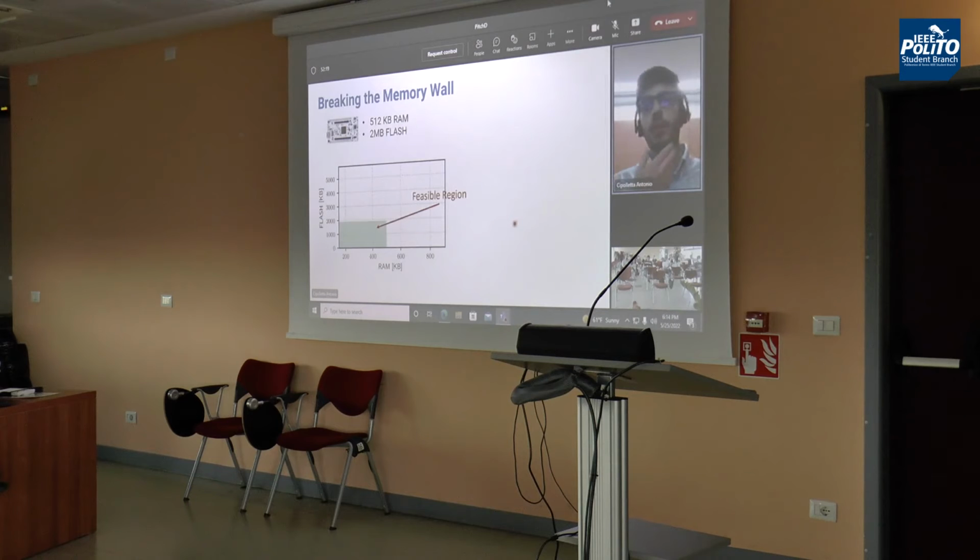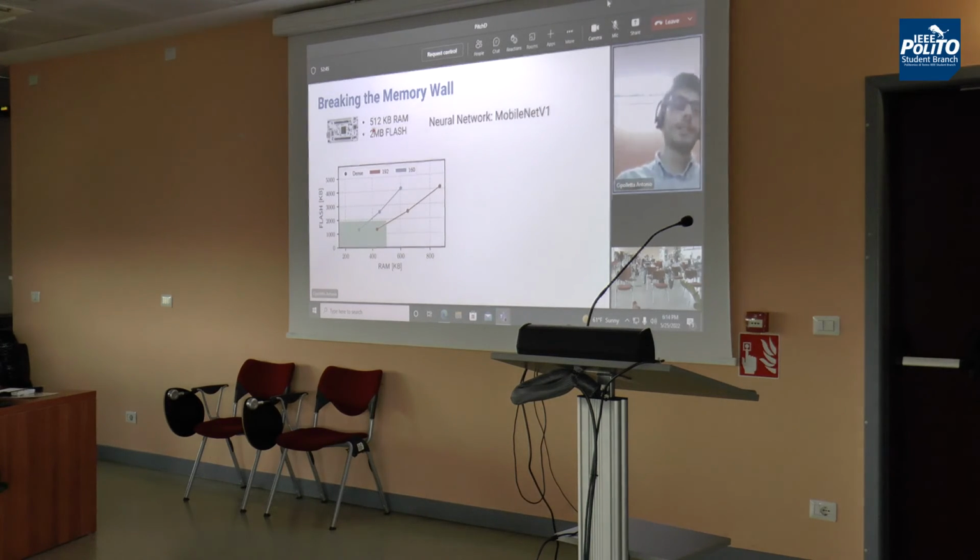So let's take a look at some numbers. Here I show the memory space in terms of flash versus RAM, and in green I show the physical region, which is dictated by the specific memory capacity of the device we used as a benchmark: 512 kilobytes for the RAM and 2 megabytes for the flash. Here we show the RAM versus flash occupation for a state-of-the-art neural network at different resolutions.